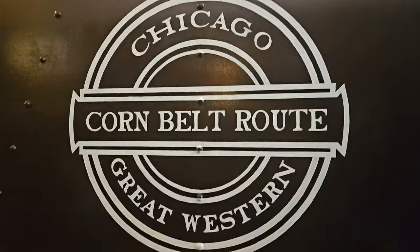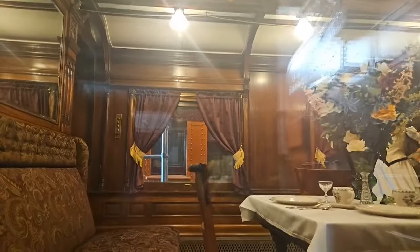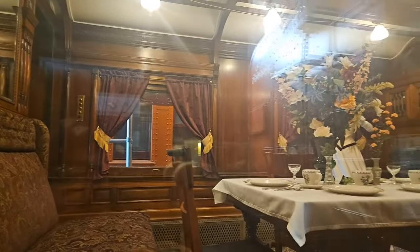Yeah, look at this. So Chicago Corn Belt route here. Great Western. We streaming okay? Look, we can look down into the Pullman cars here. Look at that. Look, we're looking inside there. They got the table set.